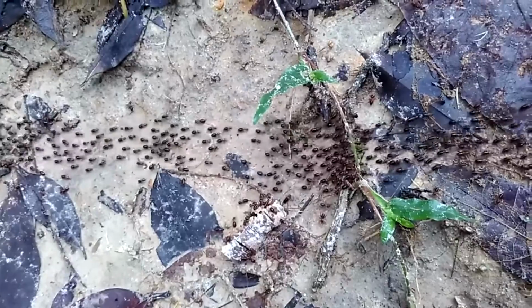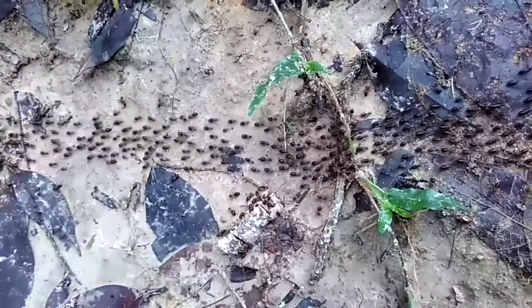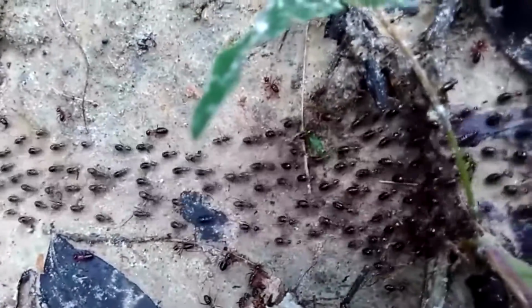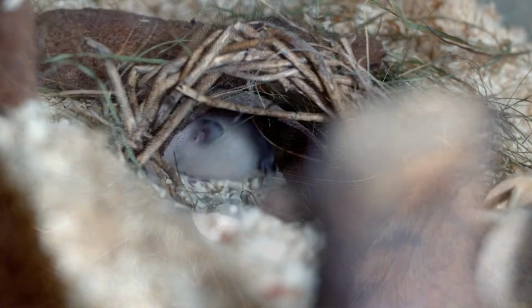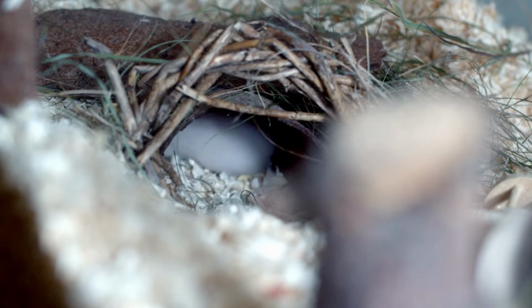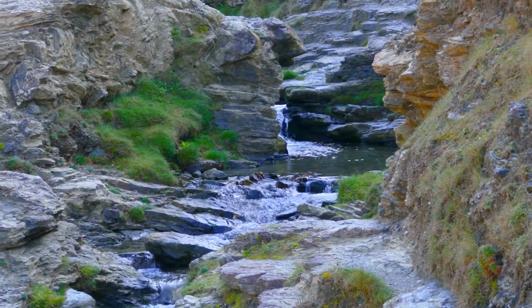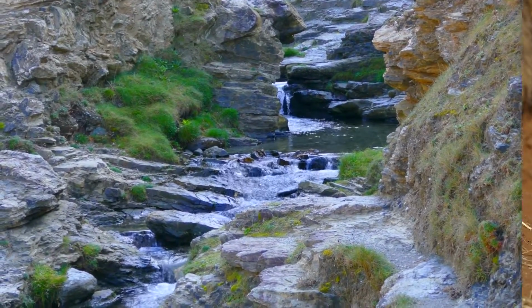In a single night, an individual aardwolf can eat more than 200,000 termites. Some termites can release toxins to ward off predators, but aardwolves seem to have no reaction to this and just keep right on licking. They also eat eggs, mice, and carrion, though this is in smaller quantities. Aardwolves don't depend on water if they've had enough to eat, because they get moisture from their food.